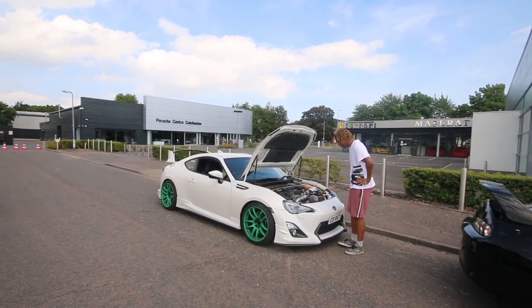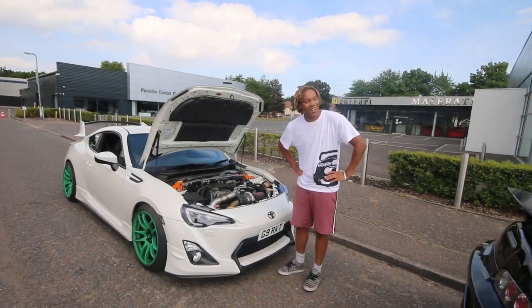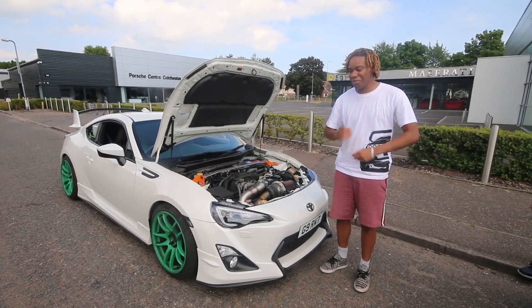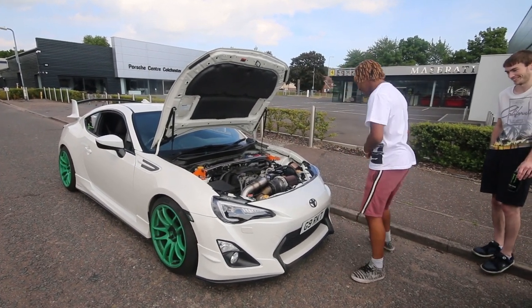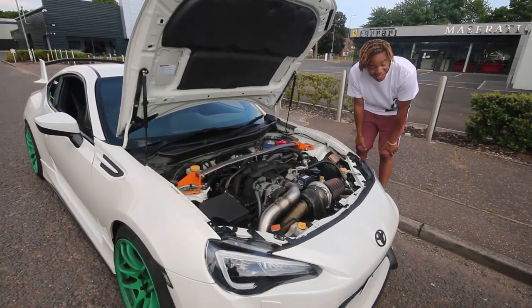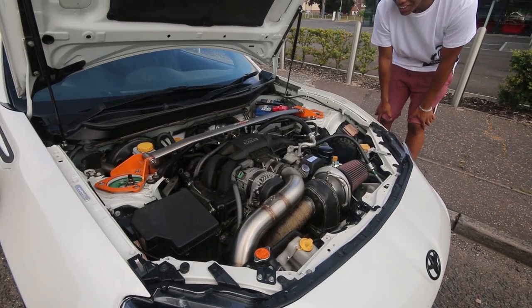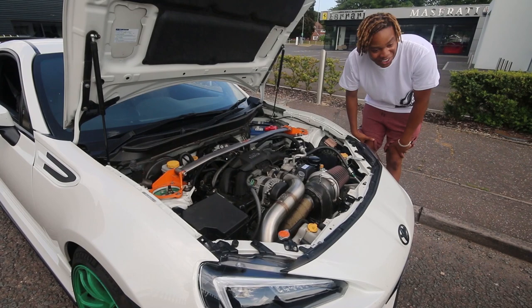Nice. Here, we have a GT86 with a... What is it? What's that name? The funny one for a turbo? I can't remember it. Yin Yang spinny thing, that's it. Oh, it's a precision turbo. The turbo I'm getting for my Supra is a precision turbo as well, so I'm rather excited. I don't really know what I'm talking about.